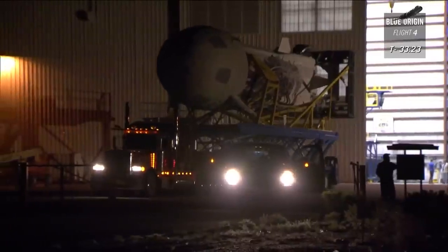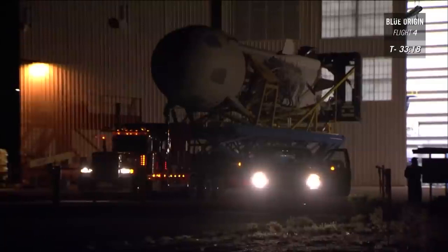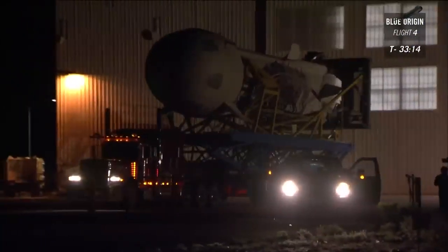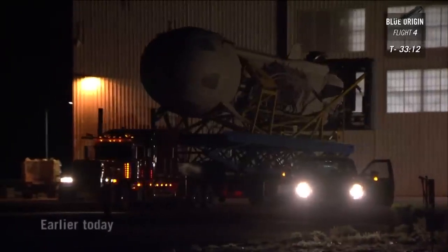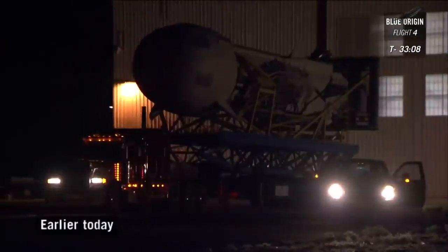How long does that take, more or less? This whole process to go from the vehicle preparation facility to the launch pad takes about an hour. Because it's a couple miles, right? It's a couple miles. It's 2 miles. This started at 3 a.m. It was an early start. You can see that the sun had not even come up yet.